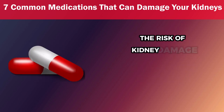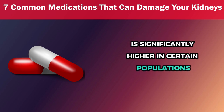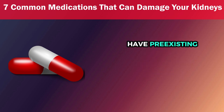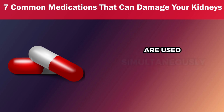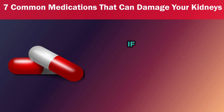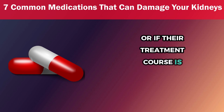The risk of kidney damage from these antibiotics is significantly higher in certain populations, including those who are dehydrated, elderly, have pre-existing kidney disease or diabetes, or are taking other medications that affect kidney function. When multiple kidney toxic medications are used simultaneously, the risk of damage increases exponentially. Even individuals who are otherwise healthy can develop kidney problems if they are given high doses of these antibiotics or if their treatment course is prolonged.